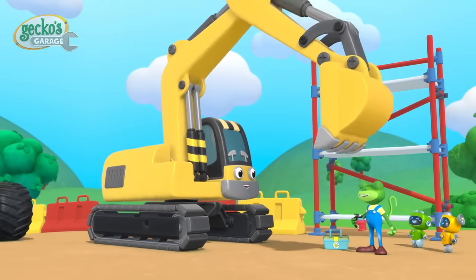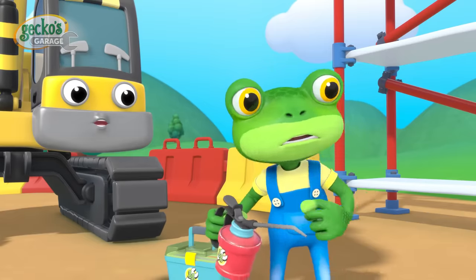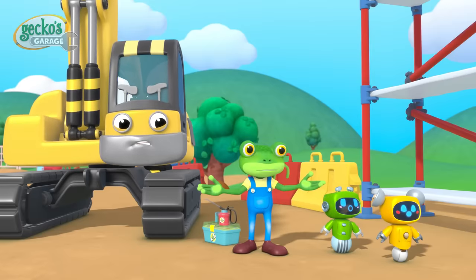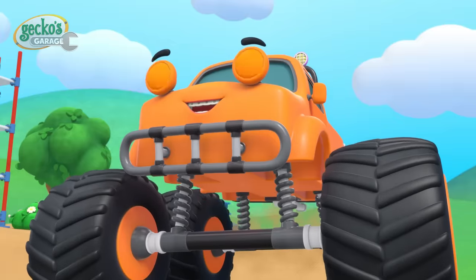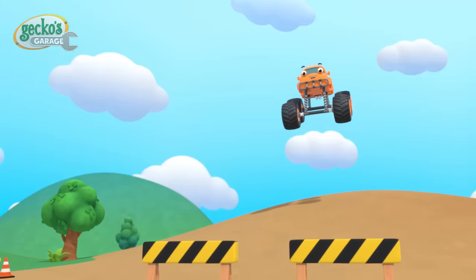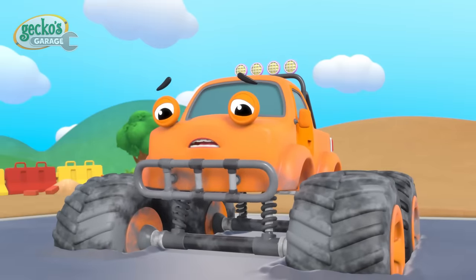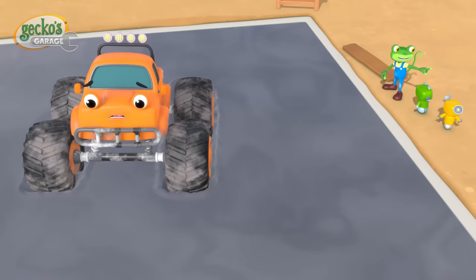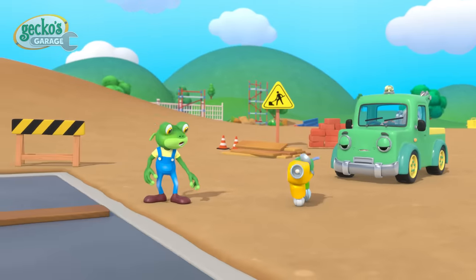There you go, Eric. All better now. What was that? Oh, it's Max, the monster truck. He shouldn't be playing here. Construction sites are dangerous. Look at all the mess Max is causing. Max has run out of fuel. We've got to get him out before that concrete dries. Quick, Mechanicals, fetch the spare fuel. Oh, dear. That concrete will be hard in less than a minute.